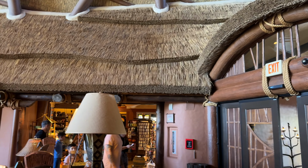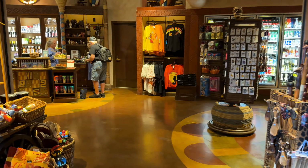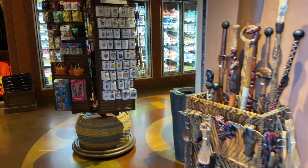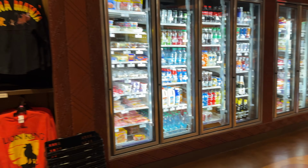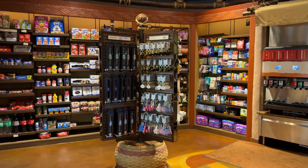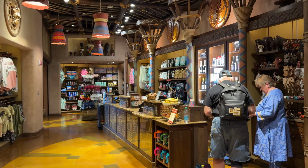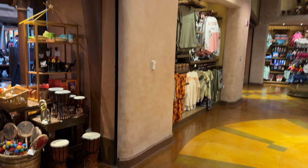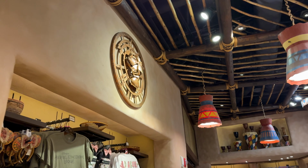And now here is the gift shop. It is way smaller. So make sure you take time to visit the gift shop over at Jambo House too. But still, this gift shop has everything you need. You can find those necessity items that you might have forgotten, frozen, cold food. You will also get your refillable mugs. Here there's all the candy, and this is where you can get coffee and use your refillable mugs, and more clothes, souvenirs. It's just a much smaller selection.